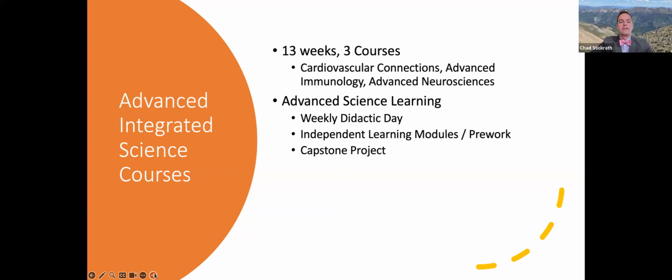So they learn these key required scientific concepts in several different ways. Each week, they have some pre-work and a didactic day where they learn concepts. That didactic day rotates among the 3 courses that are listed here. Students also have time for independent learning. They have modules and pre-work to complete, and they do an oral case presentation or capstone project. They work on that throughout the semester and present that to classmates and faculty near the end of the semester.